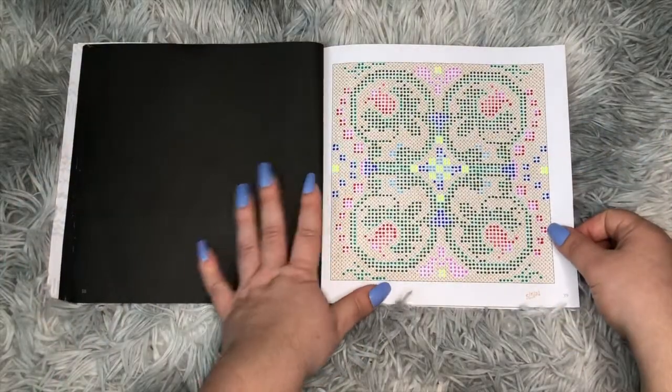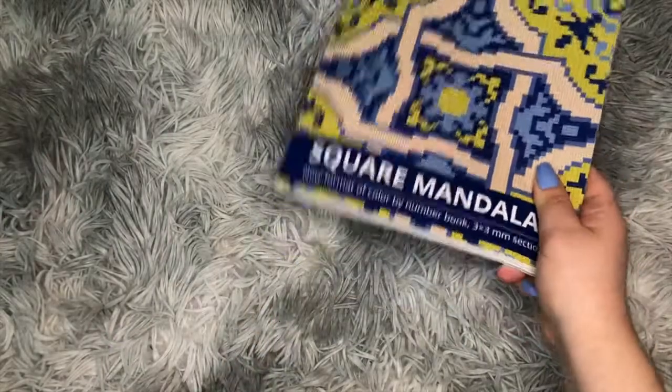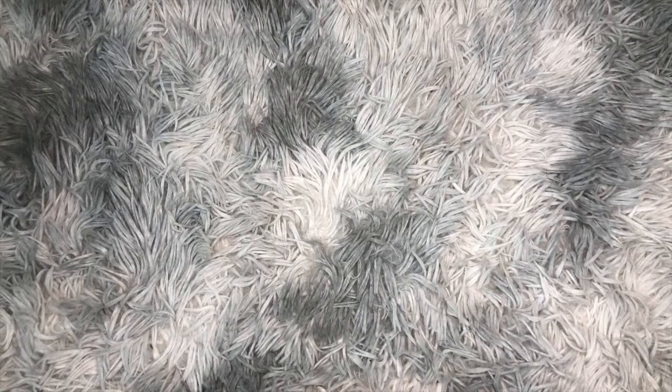And then I did this one this month. I think this might be the last one, but I am on page 39 out of this book. So as you can see, I've done a lot in this book, and that's because it's absolutely amazing.